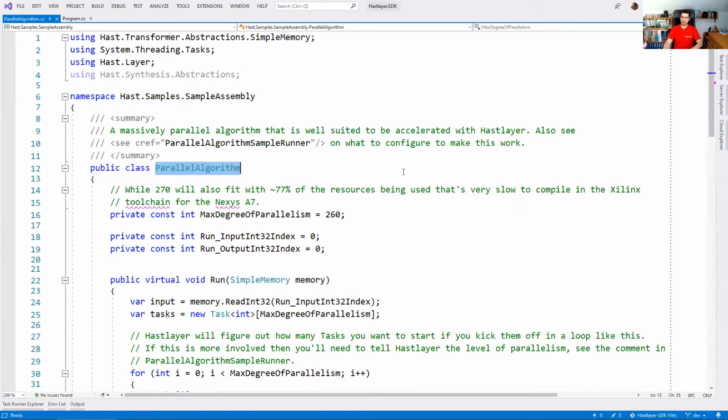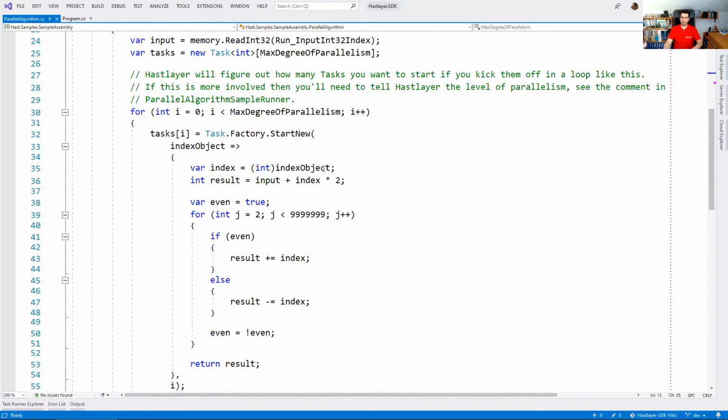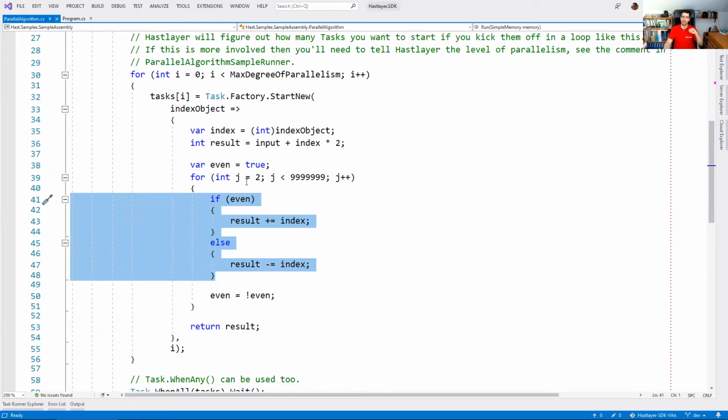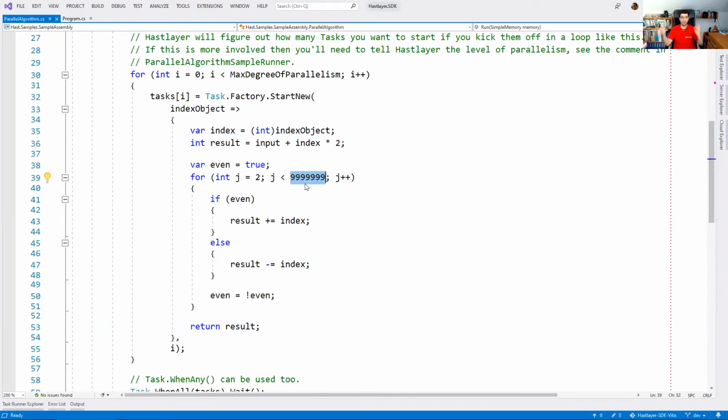What we are looking at here is an algorithm called ParallelAlgorithm, and as you might have guessed from the name, this is a highly parallelized algorithm. This is just a synthetic example of the classes of algorithms that are suited to be accelerated by Hastlayer. So this is not a real-life example, just to give you an idea of what's efficient here. What this algorithm does, the core of the logic is here. It does a bit of conditional logic to simulate something like that, which is executed 10 million times. And this whole thing is actually executed in multiple tasks. Tasks are a .NET notion; you can think of tasks as threads for now. So basically, we are starting threads here. And we are starting this many threads.